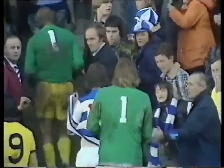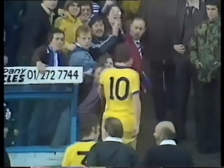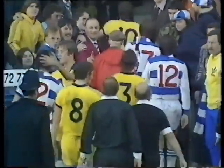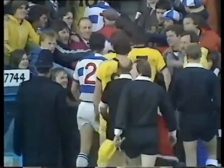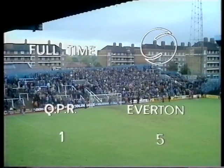Bob Latchford now going into the tunnel, number 9, scorer of 4 goals for Everton. The other one, maybe the sweetest of the lot in many ways, by number 10, Duncan Mackenzie, with Peter Eastoe offering the sole response from Queen's Park Rangers. Final scoreline then. Queen's Park Rangers 1, Everton 5.